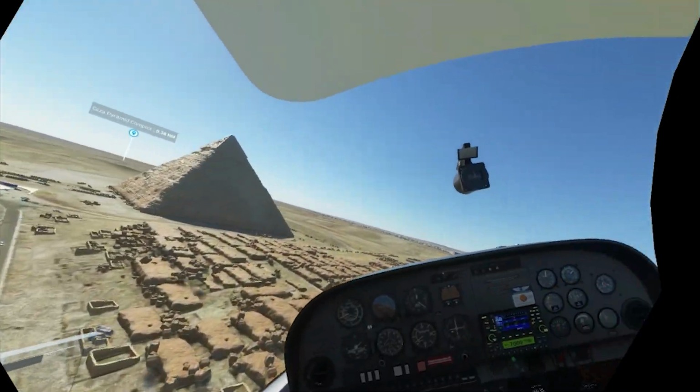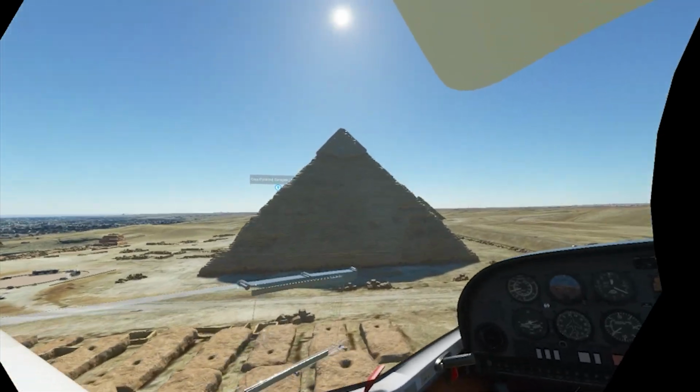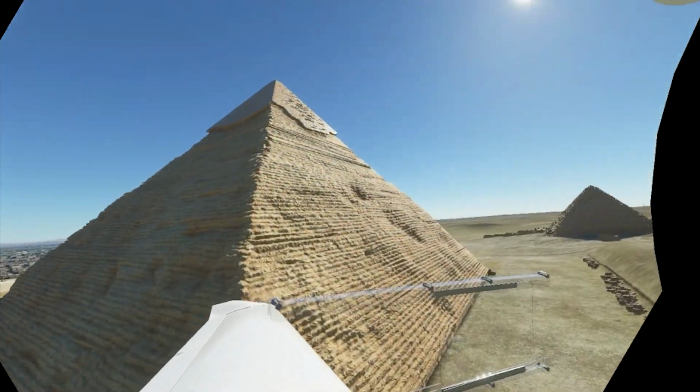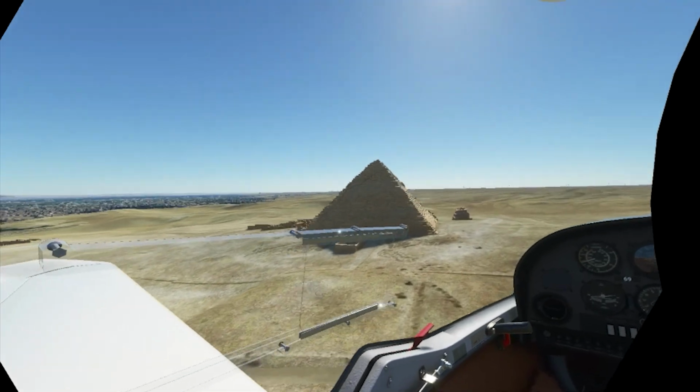At least these pyramids, they are looking absolutely fine. Really good, really good. God damn, you never get this kind of a position to see those pyramids.